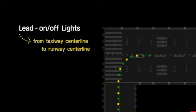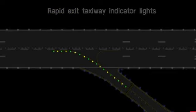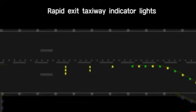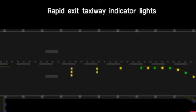Lead on and off lights provide visual guidance to pilots entering or exiting the runway. Alternate green and yellow lights are installed from the taxiway center line to runway center line. In airports with rapid exit taxiways, rapid exit taxiway indicator lights are installed to make it easier for pilots to identify the location of these taxiways in low visibility conditions. Rapid exit taxiway indicator lights shall be installed with unidirectional yellow lights.